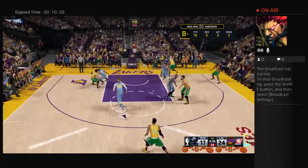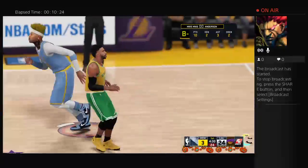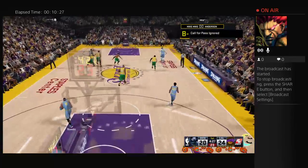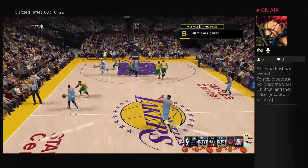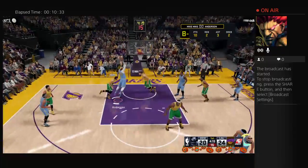Gorgui Dieng checked in for Hibbert. Darnell Stokes comes in for Julius Randle. Williams, he's checked in for Kobe. Rajon Rondo subbed in for Russell. And Memphis also making a switch. Bellinelli's checked in. And here's Anderson. Michael Conley getting his 3 to go.